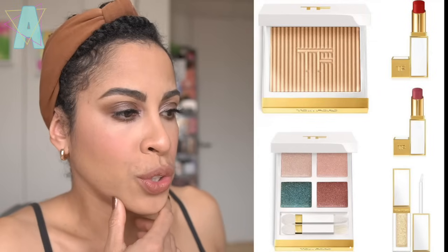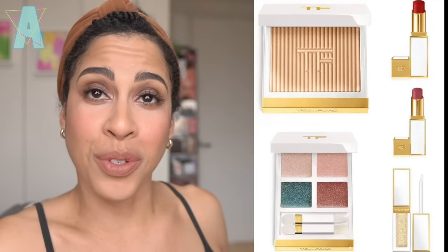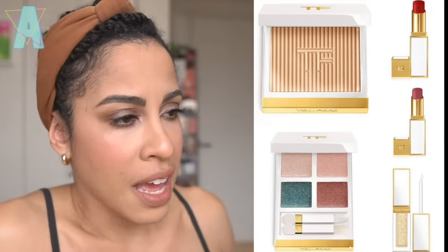Tom Ford, probably won't be getting any of this. I have a few Tom Ford compacts. I have the dual highlighter. I have a few of their quads, as well as, no, I don't have a lot of the Tom Ford lipsticks. You know, I just can't do it. I don't have the budget. I'm sure it's beautiful. If anything, I'll get the highlighter, but I have so many highlighters, and I don't think anyone would be able to tell if the highlighter I have on is this particular one from Tom Ford.